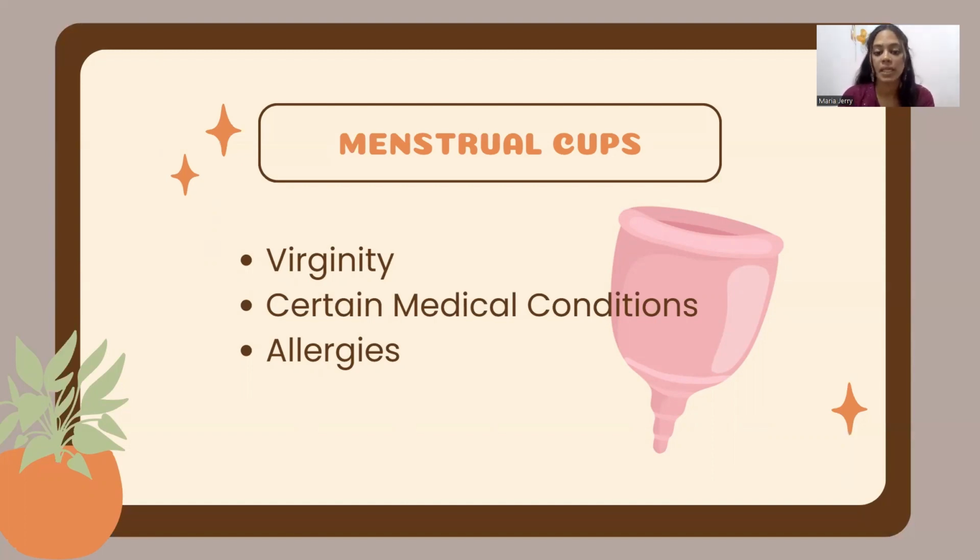Then certain medical conditions. It is very important that you consult your healthcare provider before using a menstrual cup if you have certain medical conditions, like a tilted uterus or a history of vaginal infections. It is very much recommended that you talk to your healthcare consultant and make sure that it is okay for you to use. This will help you avoid causing any other problems in the future.